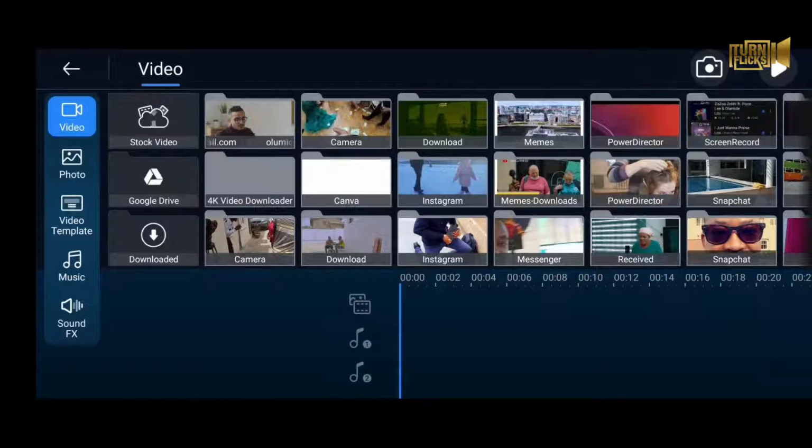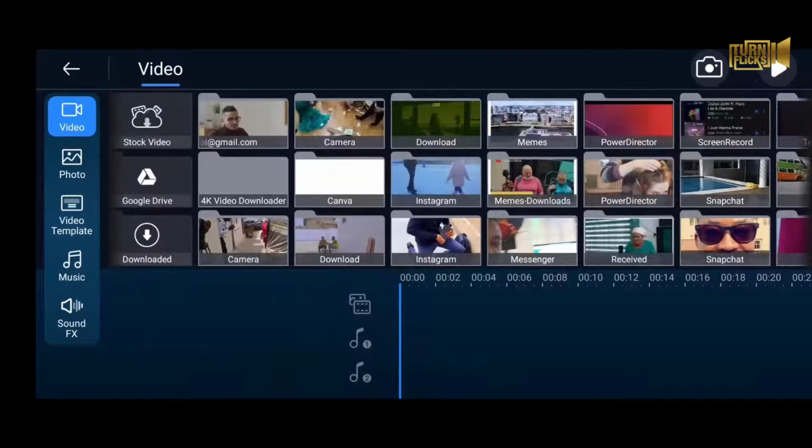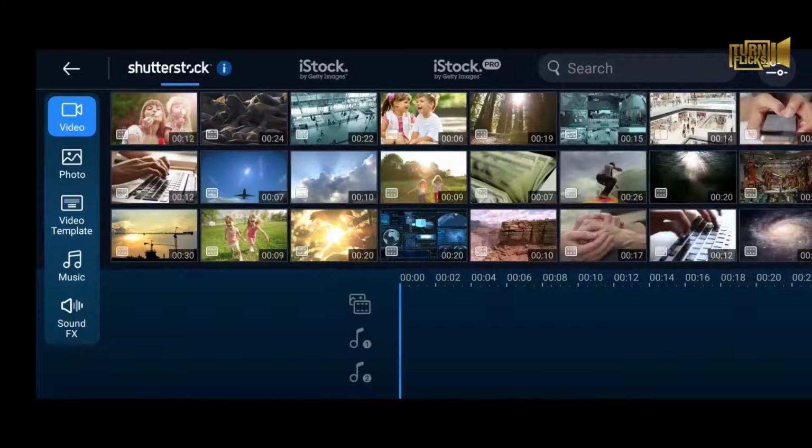And what we want to do here is, I can choose any of the videos that is already on my phone, but let me use stock video. Stock video means you don't have videos, you just want to use videos that are already provided by this app. This app is so powerful that it comes with stock videos. You can go there. What stock video do we want to use? Let us do a promo video for a hair salon.